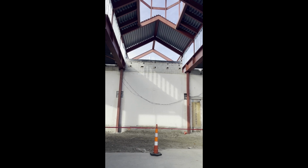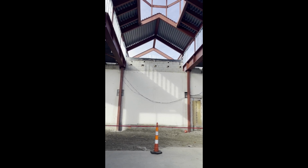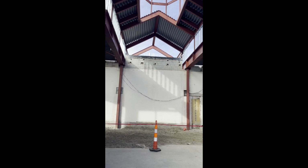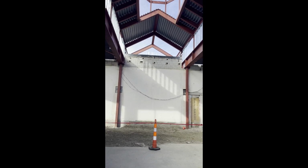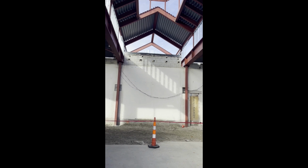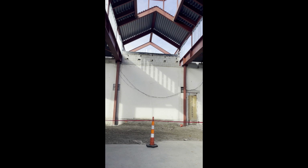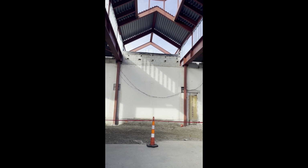Again, this is looking at the altar area. Behind the altar area, behind the wall there, is a building addition that houses the working sacristy, some storage areas, as well as a second level that has HVAC equipment and some additional storage.